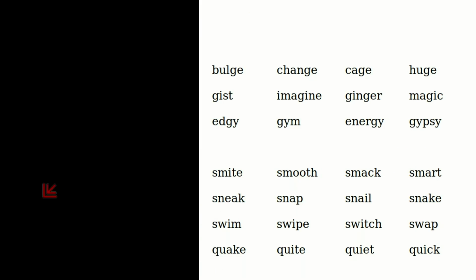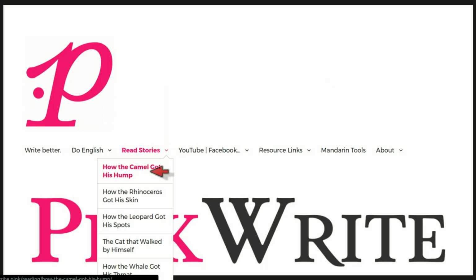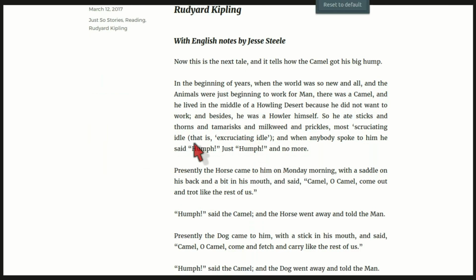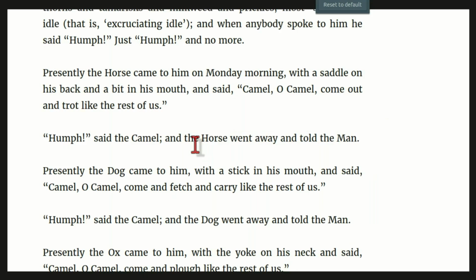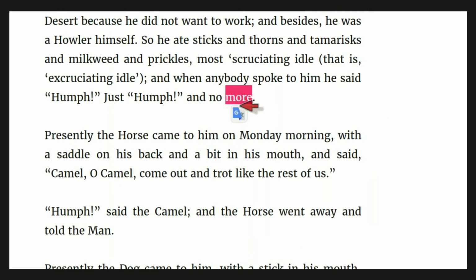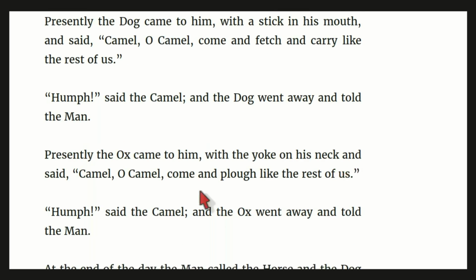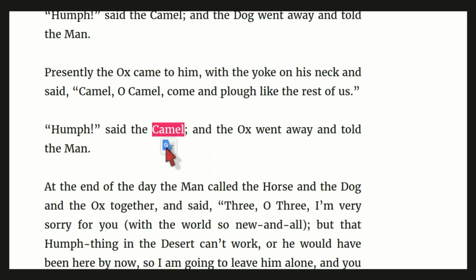When you're reading stories, let's take How the Camel Got Its Hump, for example. It's very convenient. You can zoom in very quickly, and you can double-click on words and get information you need. It's very easy and convenient reading.